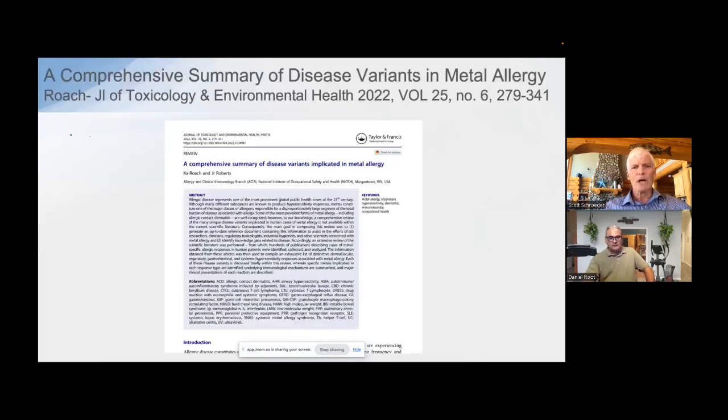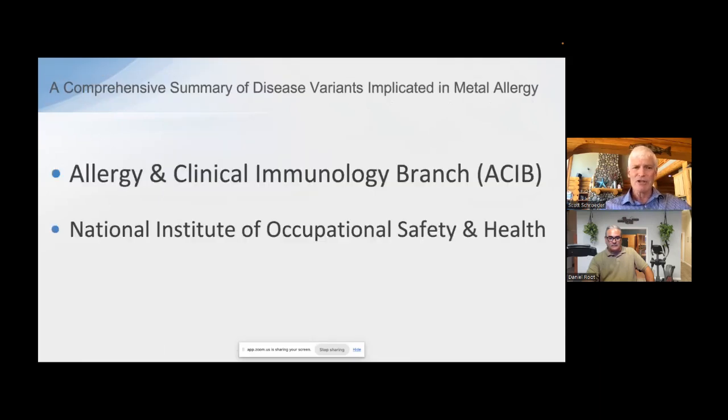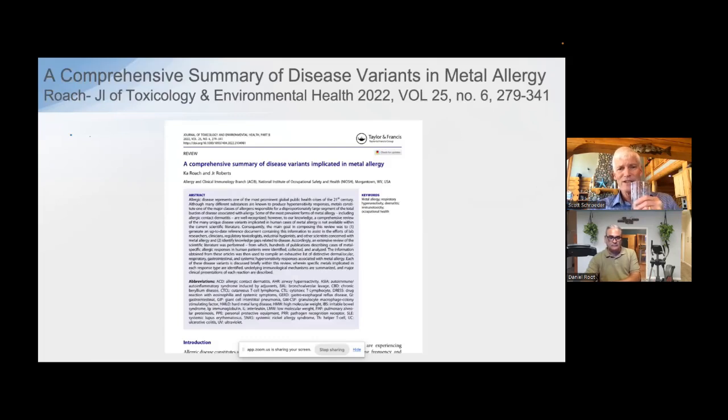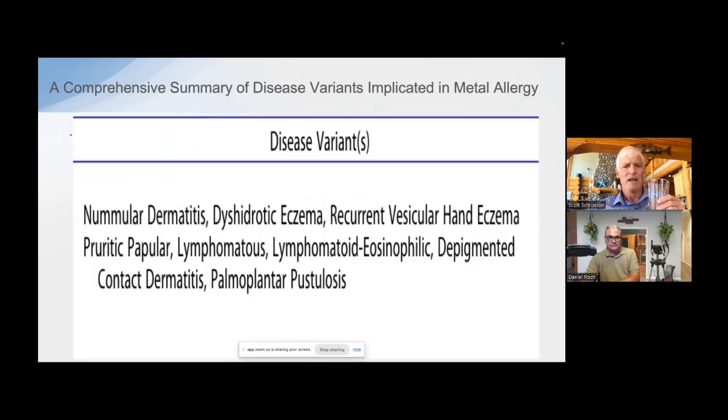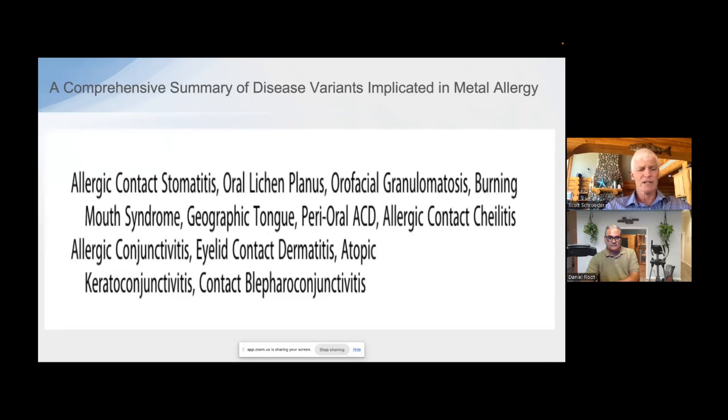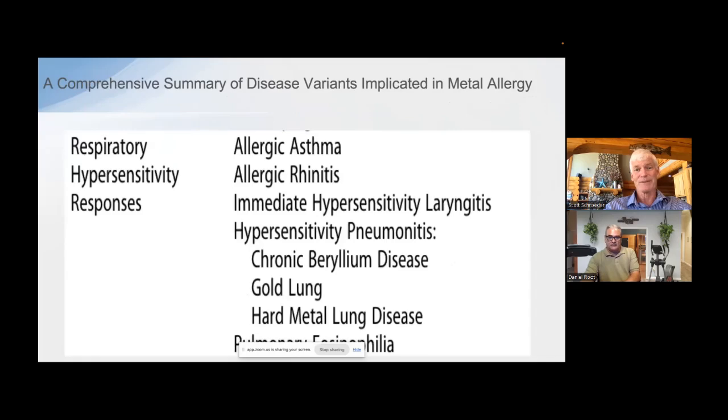If anybody wants to know something about this, the cat's meow as far as papers is a comprehensive summary of disease variants in metal allergy by Roche et al. It came out of the Allergy and Clinical Immunology branch of the National Institute of Occupational Safety and Health. I'll go back to that, it's just an incredible article, and it lists all these different types of conditions that can come on from metals being implanted in the body. And I've seen a number of these.